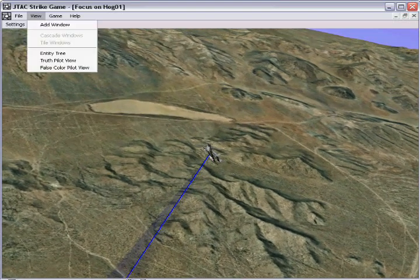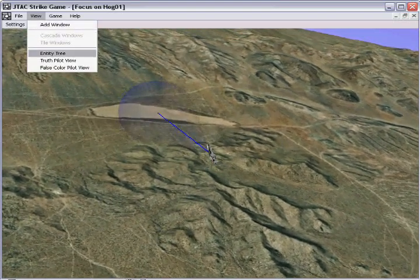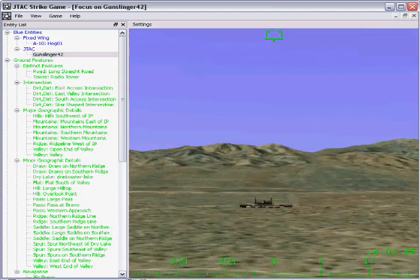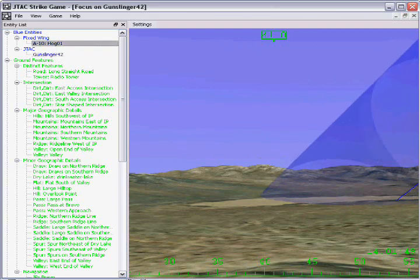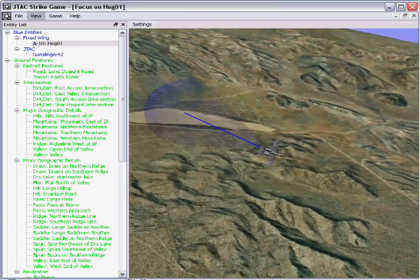The context system enables the JTAC to guide the pilot's eyes through simulated terrain onto a target using either a funnel approach, also known as big to little, or using another common method called unit of measure.